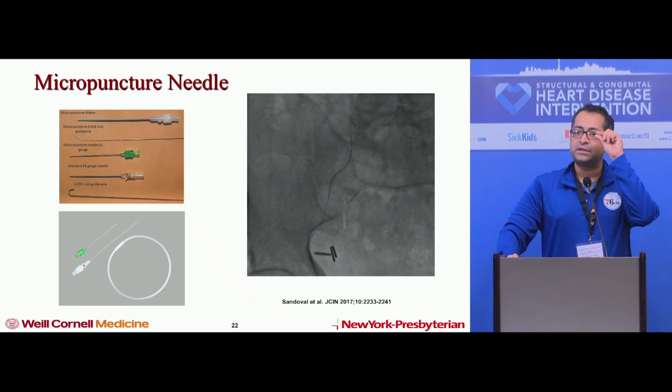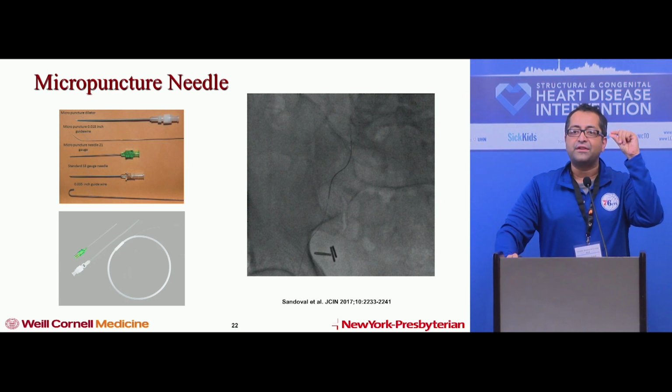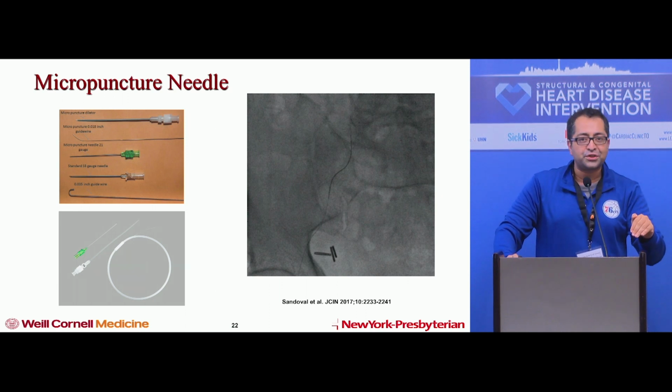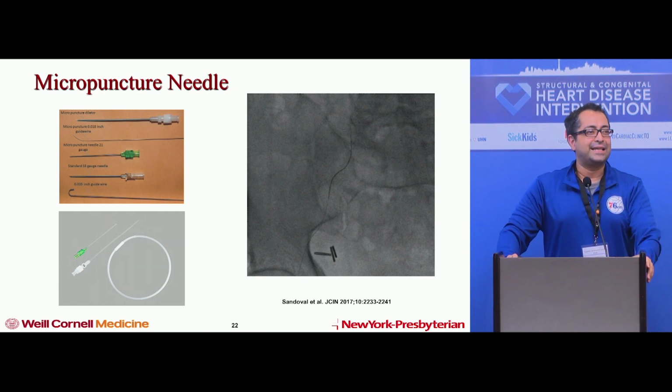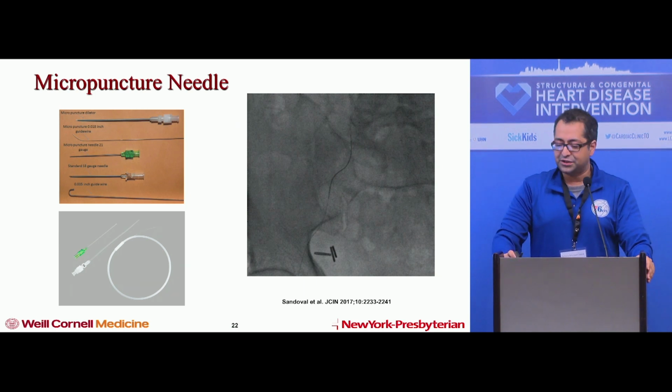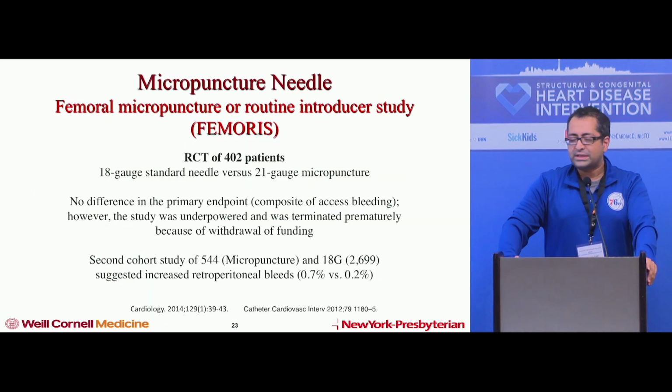That's basically the equivalent of putting in a 24 French IV into the artery, where if you're in the wrong place, you take it out and you start all over again. And you don't have to hold pressure for very long because it's a tiny stick. It's the equivalent stick externally of an 18 gauge needle. But it's incredibly important to do. What's the data for it?